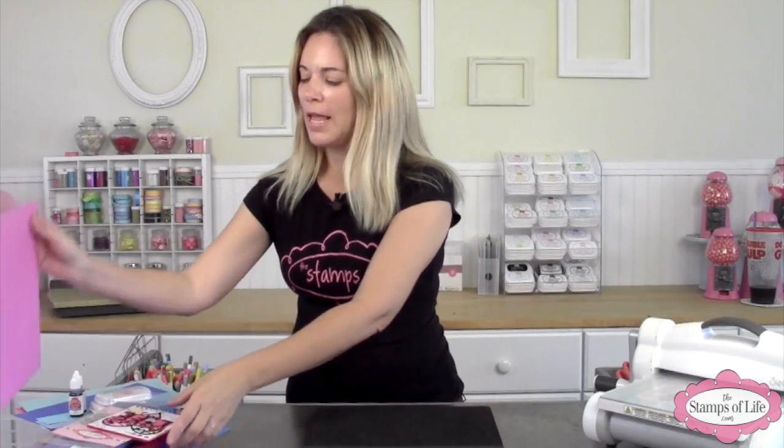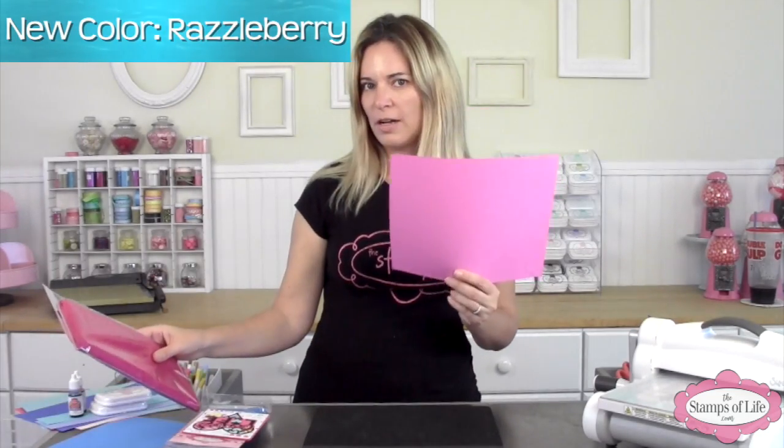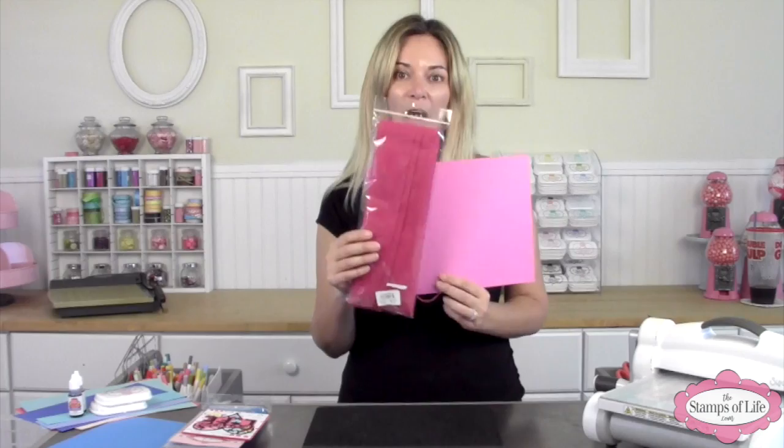And the best part about it is another pink. We needed another pink. Here it is. It is called Razzleberry, and isn't it gorgeous? Now, of course, there's cardstock. Of course, there's felt. Of course, there's an ink pad and a refill for the ink pad, and it's so yummy.